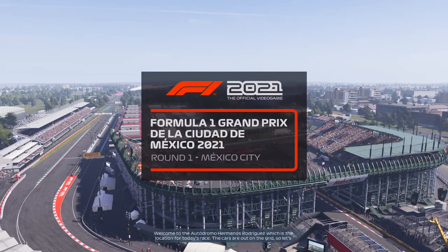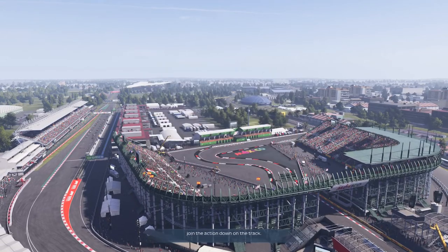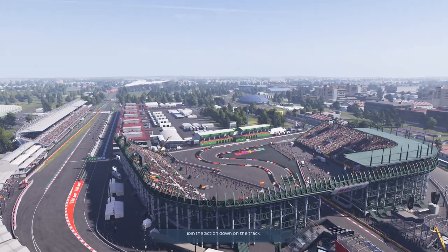Welcome to the Autódromo Hermanos Rodríguez, which is the location for today's race. The cars are out on the grid, so let's join the action down on the track.